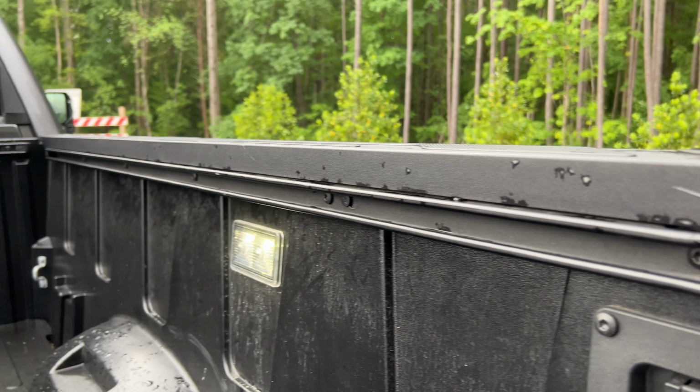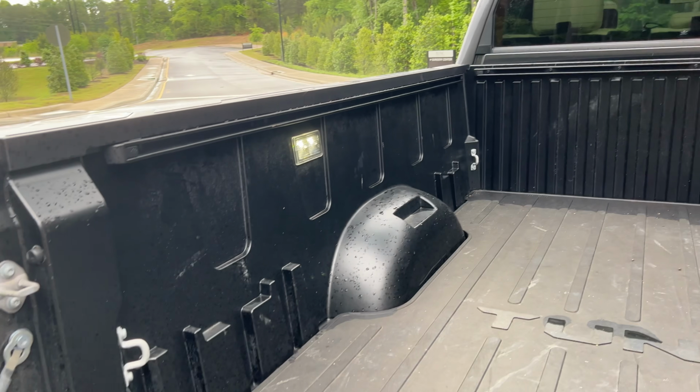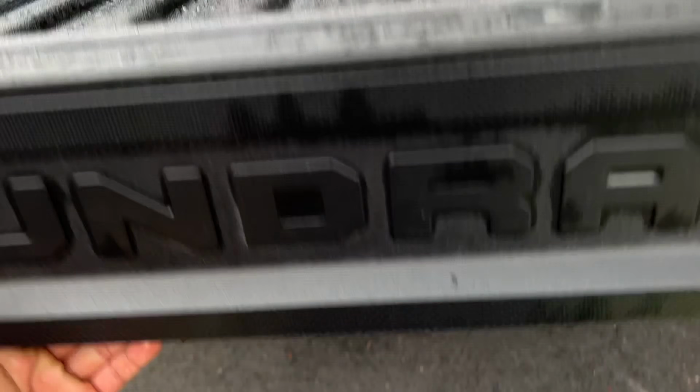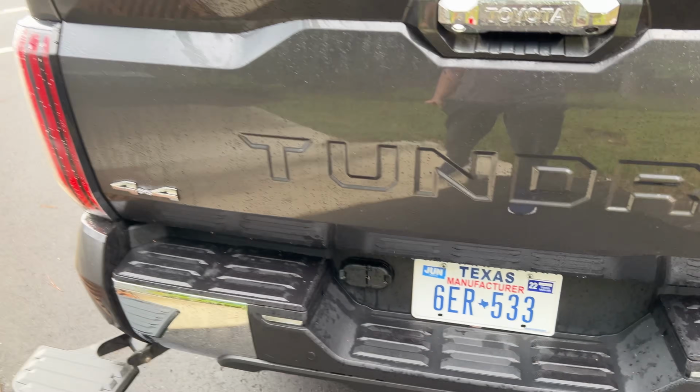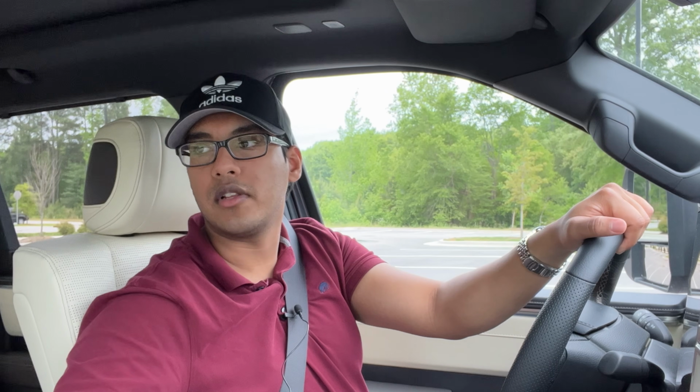Plus, it's easy to access because you can actually put the tailgate down with the press of the key fob, and a little step actually electronically pops out, similar to the electronic side steps that this particular truck has. And you also have a power outlet there as well.